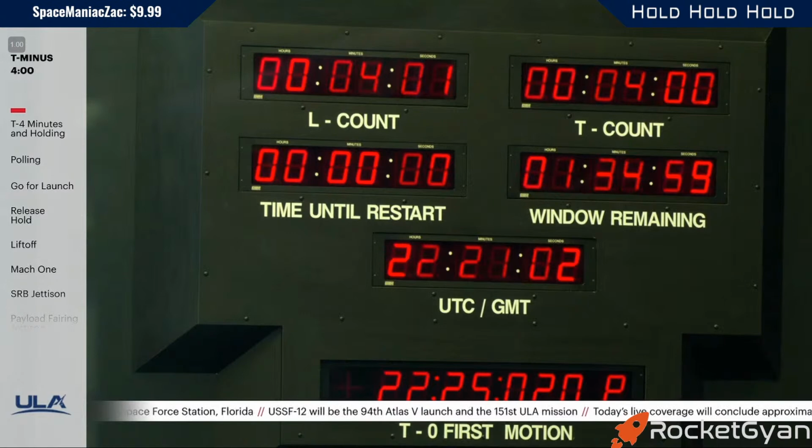Built-in holds are placed at strategic points in the countdown, for instance, before cryogenic loading and before the terminal count and liftoff, and are contingency time that the team can use if needed to catch up in the event of a delay in countdown activities.